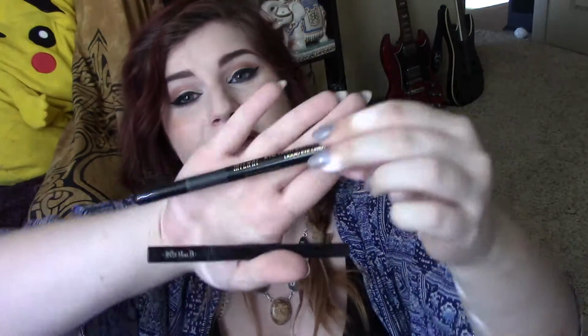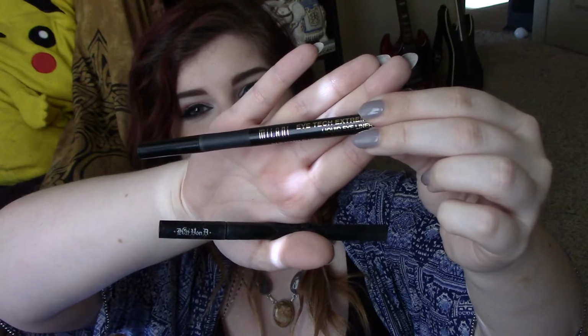Then I've got the MILANI Eye Tech Extreme Liquid Eyeliner. This is a really good drugstore alternative to the ink liner from Kat Von D. It's not as long lasting, and in terms of longevity on your eyes and just the product in general, this thing dries up really quickly, but if you're in a pinch and you need a liquid liner, this one's pretty good. It's definitely not waterproof or anything like that, but it's not bad for a drugstore one. But I would recommend the Physicians Formula Eye Booster one over this one.